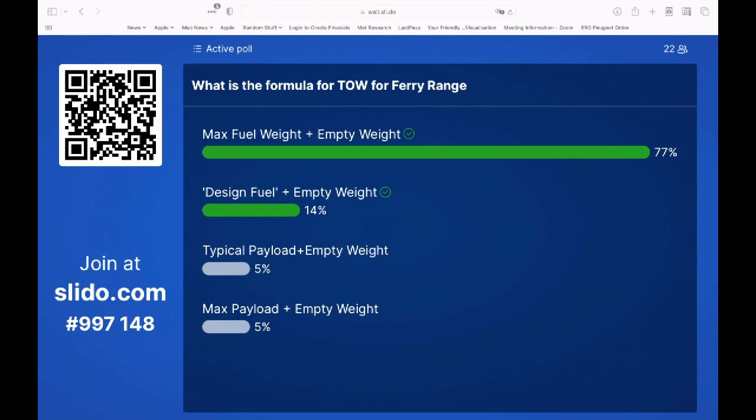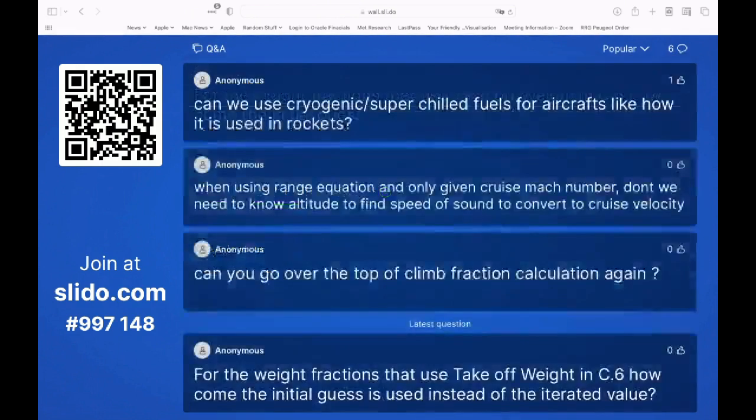Are there any last questions on this before we move on? Can we use cryogenic super chilled fuel in aircraft like we use it on rockets?